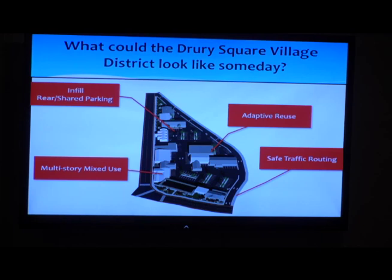This is just another kind of complete rendering that shows what that same lot could look like, and that's more of an overhead view. What we did is we tried to show some angled roofs in there, some multi-story mixed roof. Adaptive reuse would mean new uses in existing buildings in the event an existing use goes out of use and the building is sold in the future. And it would have safe traffic routing going all around through the lot to make sure that vehicular traffic goes in and out safely.